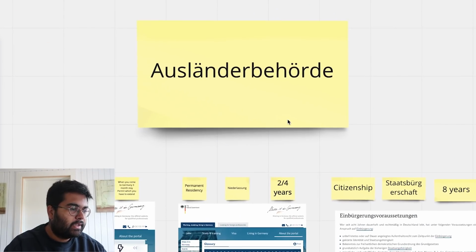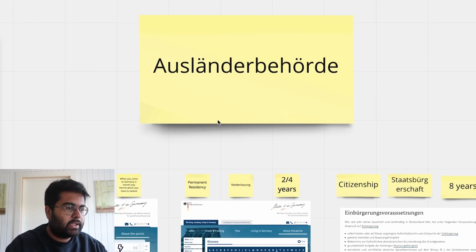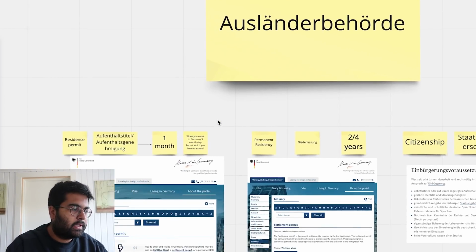So for this, the keyword is always that you have to generally ask any kind of questions to the Ausländersbehörde, because they are the ones who might have different regulations based on what kind of region you're living in. So for the end information, always rely on whatever your Ausländersbehörde tells you.